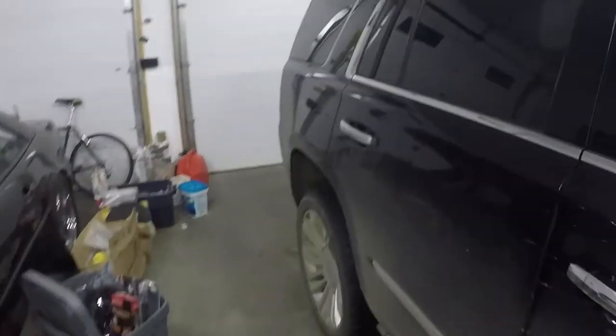But I did end up getting a new toy. It's a Turbo Mustang. I don't know if you can see it, but I haven't showed you guys that yet. Maybe eventually.